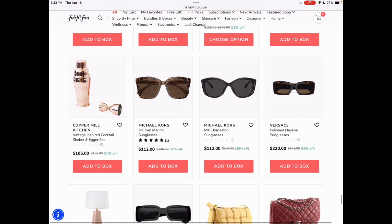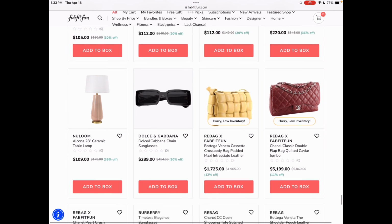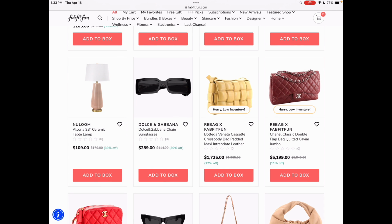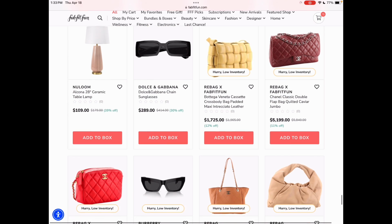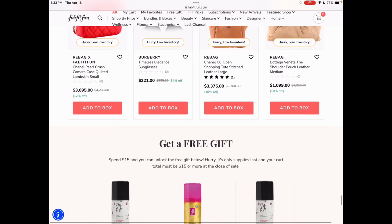Some Michael Kors, some more Versace. I don't remember this many sunglasses when I went through the first time. Also, we can rebag with some Bottega or some Chanel. They're gorgeous bags. Don't get me wrong.